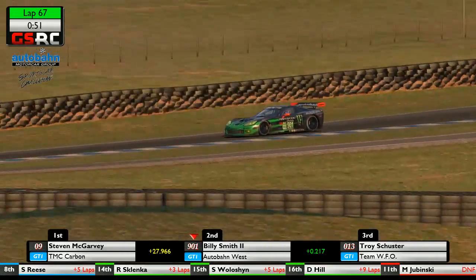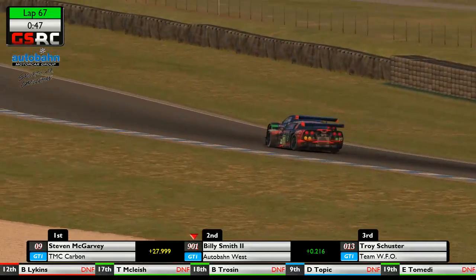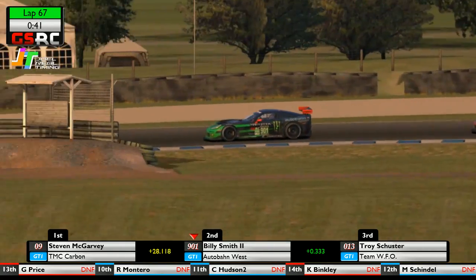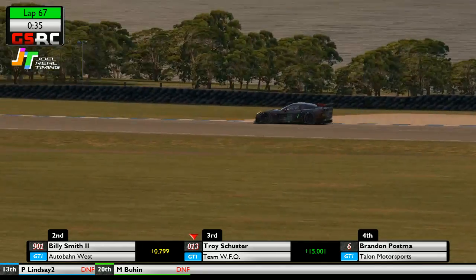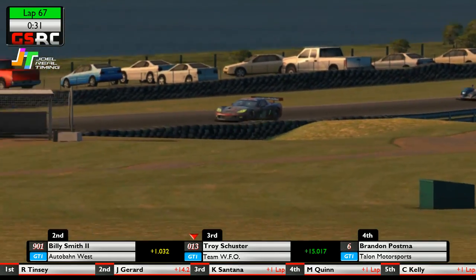Tinsey just going through Siberia right now, so he's got a little ways to go before he crosses. And Billy Smith really, oh! Schuster just closing in at every corner. He's getting desperate. Gets on the power. He's out on the grass again. He tries to hold on to it, keeps it pointed forward, but loses time.